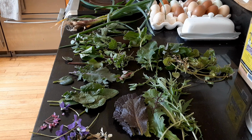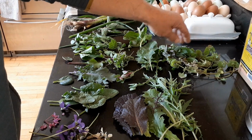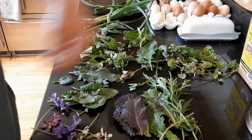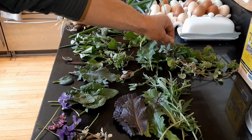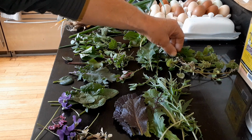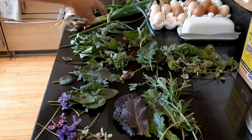Okay, I've come in now. Just laid out a sampling of everything that I took in the garden. These are the variety of mints, and dead nettle, which is a mint. It'll go into the tea. Chocolate mint, spearmint, peppermint, dead nettle, maybe a little stinging nettle.